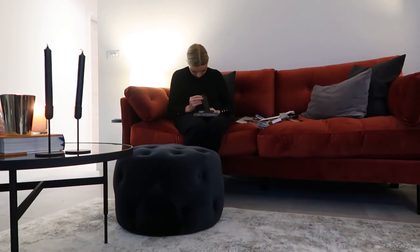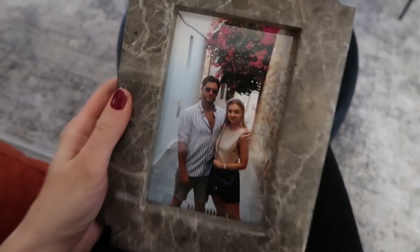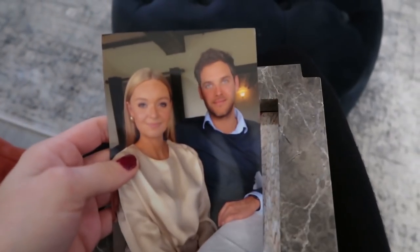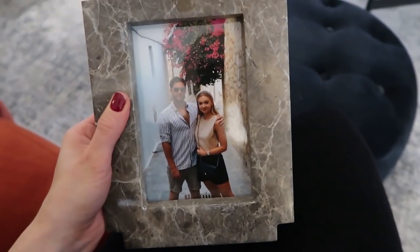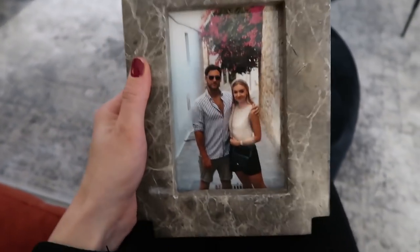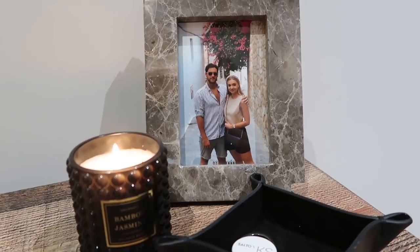This is the picture I've gone for. But I actually wanted another one and I had it in too big a size and then I cut it down and made it the wrong size. So I'm just going to go with this for now, but I think it's quite cute. So I'll keep this in the frame. It actually goes really nicely in the bedroom, this frame. So if it doesn't work on the console table, I'll pop it in the bedroom. There we go.